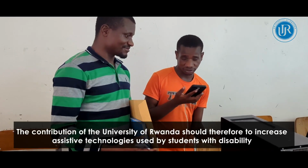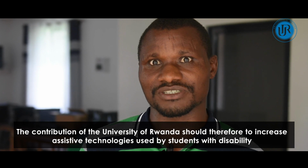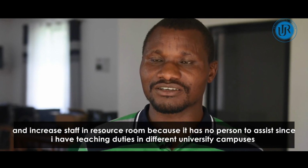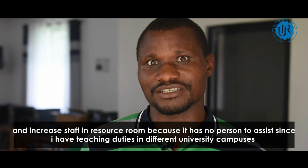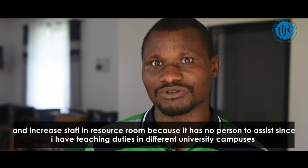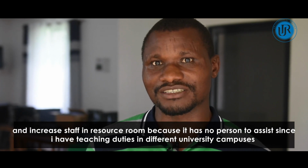The contribution of the University of Rwanda to the resource room should be to increase the assistive technologies used by students with disabilities and increase employees in the resource room, because the resource room has no person to assist the students here. I'm a teacher, I teach in different campuses of this university.